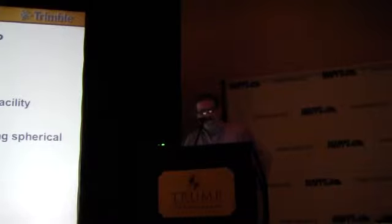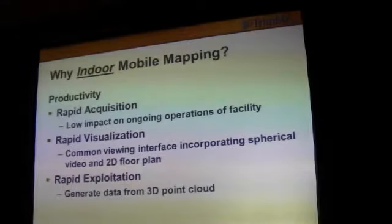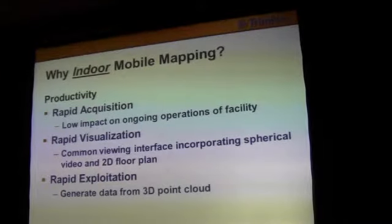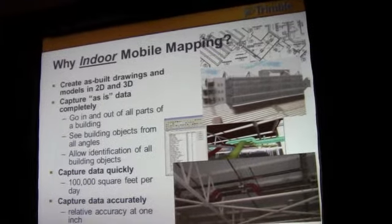So why do we do it? Well, there's productivity issues. I mean, it's a rapid acquisition. Instead of setting up static scanners and periodic spots, you can just move the cart around and away you go. It gives you very rapid visualization and rapid exploitation of the data as well. You can generate two-dimensional, three-dimensional models using this data.